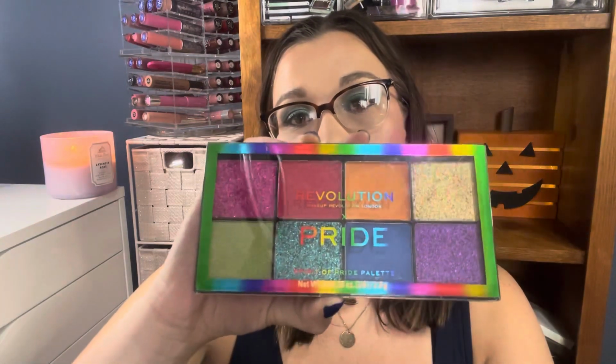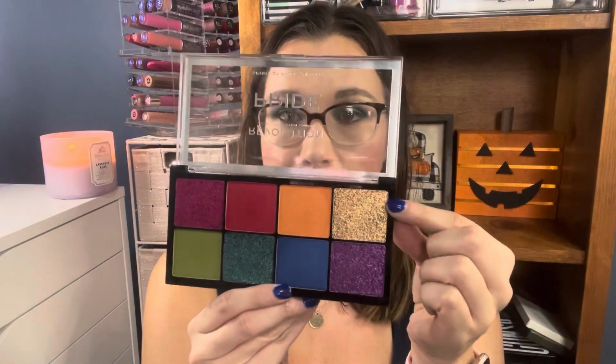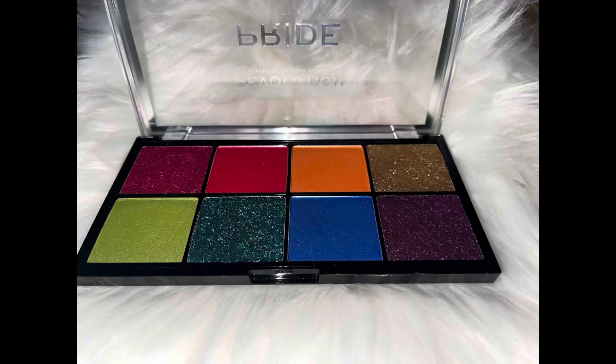And then I also got this one here. This is their Pride one, the Spirit of Pride palette. It's not one of their Forever Flawless ones. These also have pressed pigments, and I didn't realize there was going to be three pressed glitters. Pressed glitter, pressed glitter, pressed glitter, pressed glitter. So there are four pressed glitters, and then the rest are shimmers. There are no mattes in here.